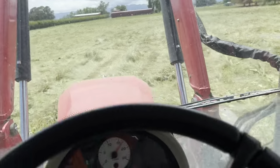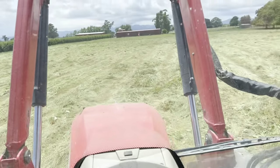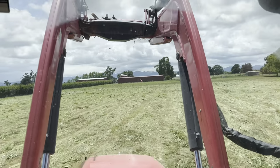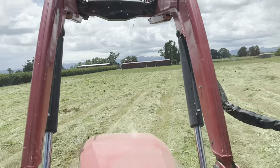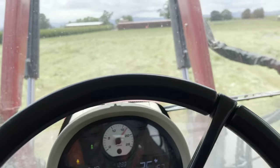Girls, now what's the temperature outside? The tractor says it is 26 degrees. 1317 hours, and this tractor's just gone 3 years old. It's done a few hours, it's taken a long while. Yeah, that's a good girl.